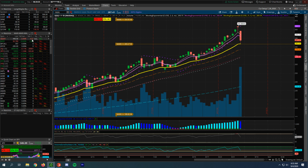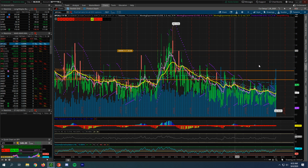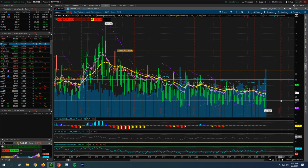We talked about this on the live stream on the P-call ratio. The P-call ratio is something that we look for as an overall gauge of what could be a potential pullback. We talked about that P-call ratio being around 0.52 on that Sunday. That was showing there was a lot less protection buying. It was so extended, everyone was so long in the market.